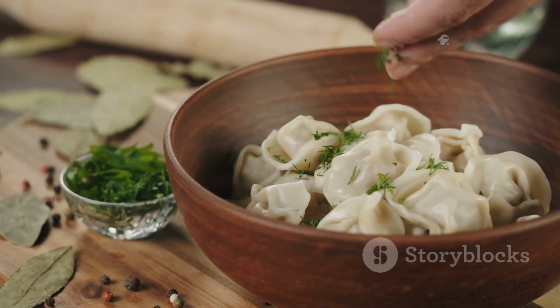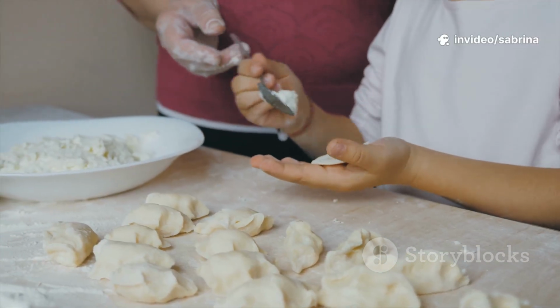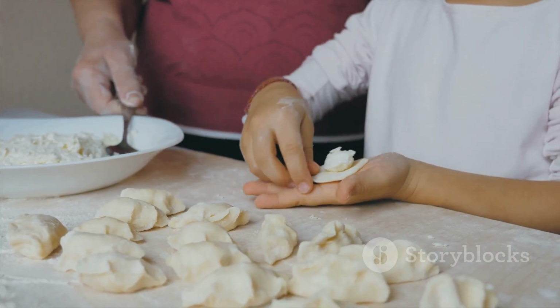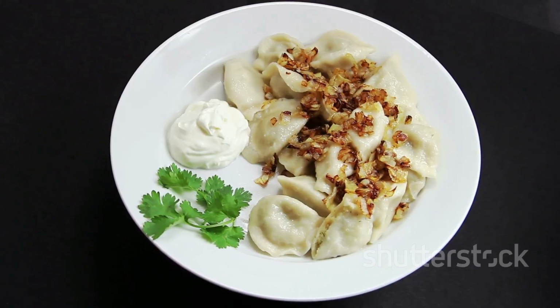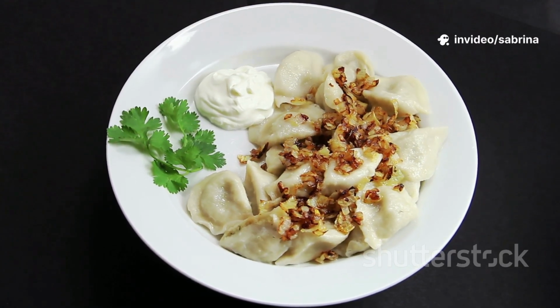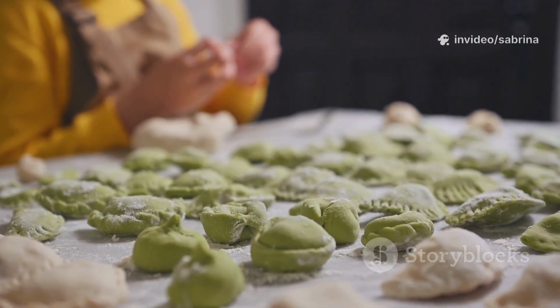Varenyky, our favorite dumplings, are the best comfort food in Ukraine. Making them is a family tradition, rolling dough, adding filling, and pinching edges together, all while sharing stories and laughs. Fillings can be savory like potatoes and cheese, or tangy like sauerkraut, mushrooms, or sweet summer berries. Each season brings new options, from heavy to light.